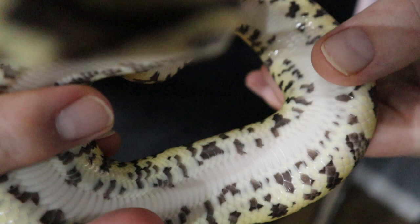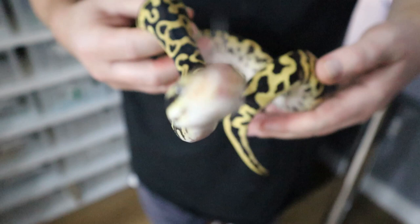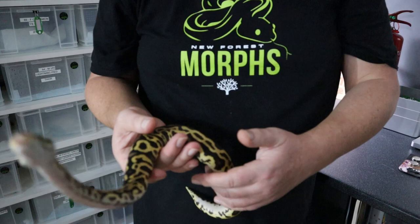And of course, there's Yellow Belly in there as well. So you get Yellow Belly plus Leopard. You're going to get body checking inside underneath her tummy. And I think she's an absolutely superb looking snake. And she's enjoying spending some time with us as well.